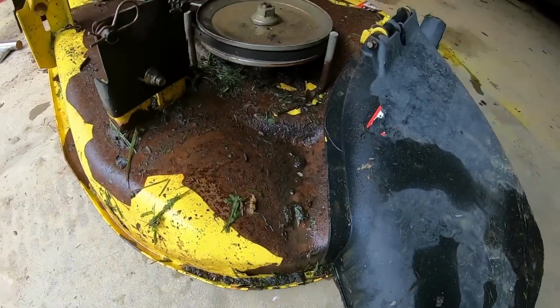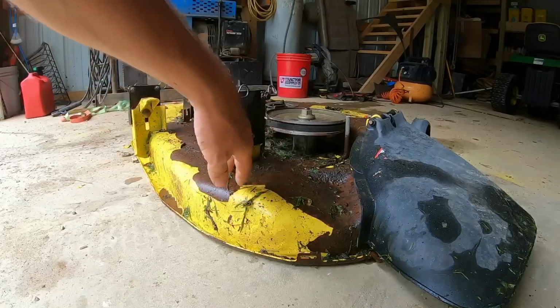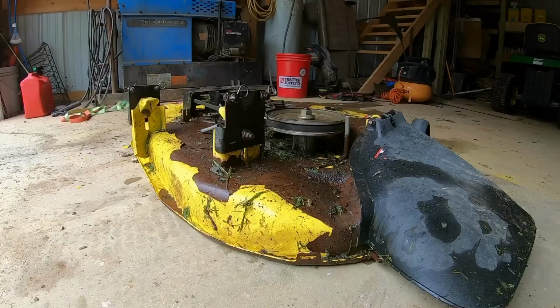I think it's going to be easy. Let's just go ahead and strip all the bracketry off real quick, just give us better access to everything.